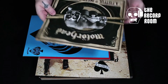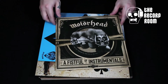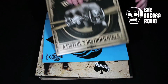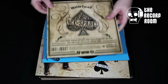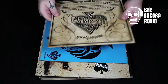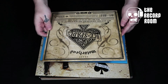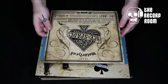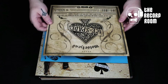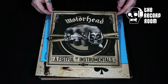Okay, so what do we have here? So a fistful of instrumentals. This is the 10-inch, which features instrumentals of Motorhead music, which to this day, I don't have any that I know of. So this is pretty cool. Apart from Motorhead being Motorhead, I have always enjoyed them as a band. And on here you get Ace of Spades, Hump on Your Back, Shoot You in the Back, Fast and Loose, Dirty Love, Love Me Like a Reptile, Dance. So yeah, there you go.